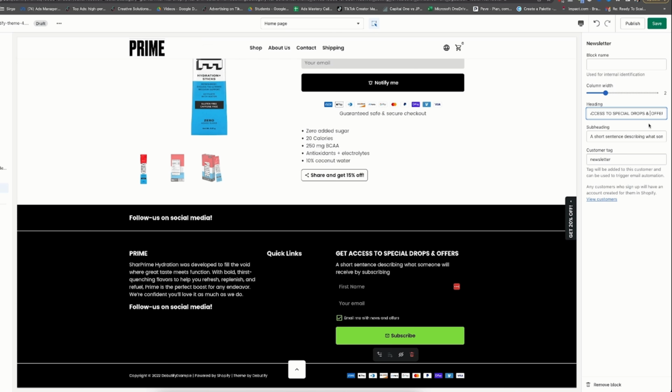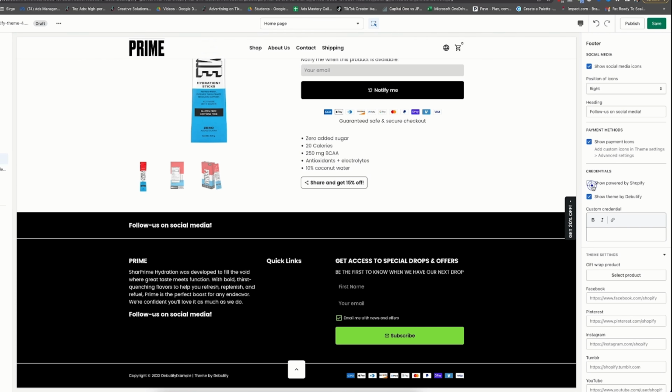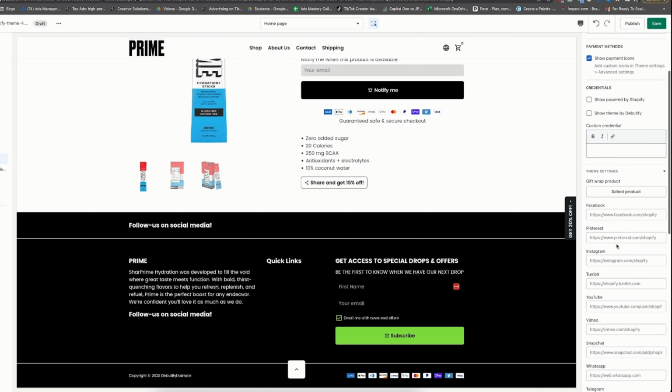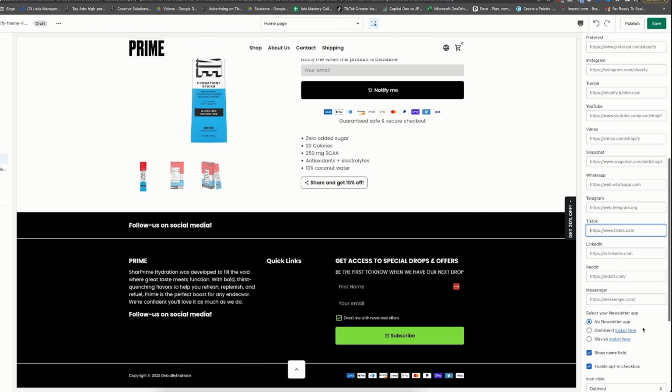We'll make this one line by replacing the ampersand. And then a subheading, which is: be the first to know when we have a special, when we have our next drop. So that people can gain access and actually know whenever we release a special offer or if we have a special drop on a new product. We're going to remove Powered by Shopify, show Theme by Debutify. We're going to adjust some of this additional information down here by adding in our social media links.